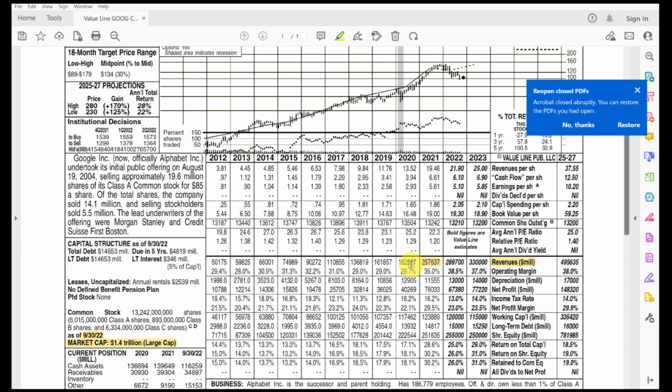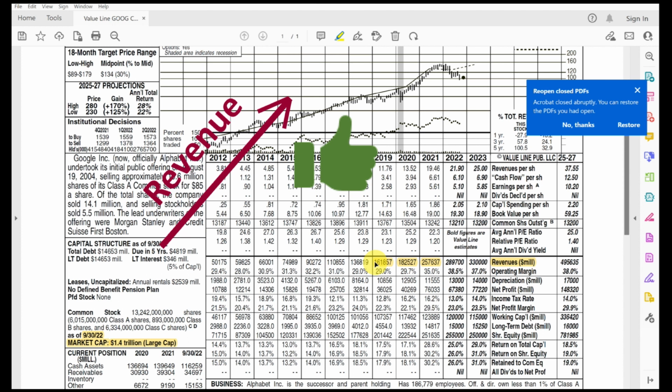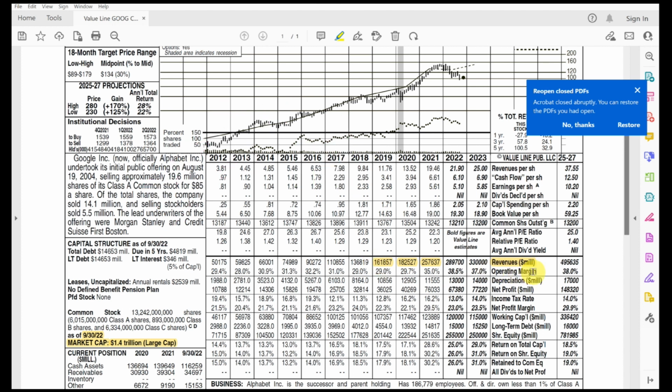And in 2020, it was 182.5 billion. In 2019, it was 161.8 billion. So I see that the revenue has been increasing year over year. So this is very good. Now, this means that the business is making money every year, and the sales are increasing year over year. Now let's look at the operating margin, which is just beneath the revenue. The operating margin in 2021 was 35%, in 2020 was 29.7%, and in 2019 again it was 29%.